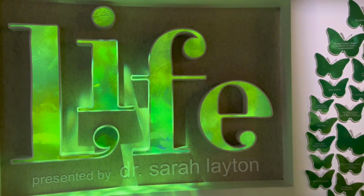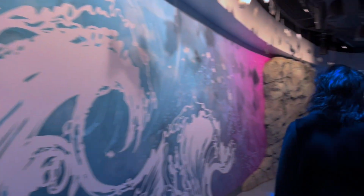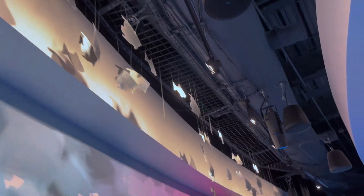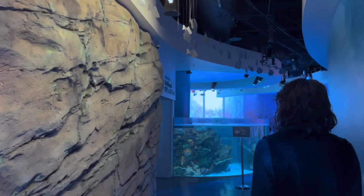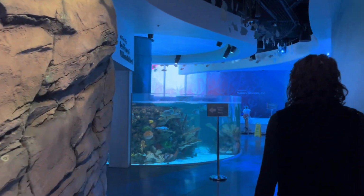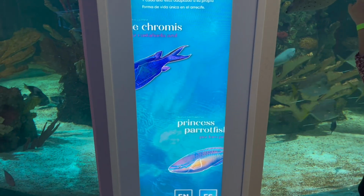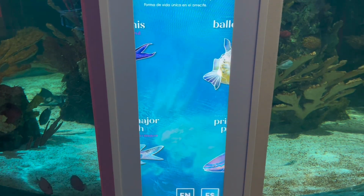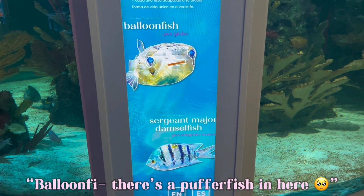Still on the first floor, we're gonna head on over to the ocean exhibit. This is a newer exhibit with a few aquariums. We're gonna follow the shiny schooling fish down to the real schooling shiny fish. And this pretty rock work and blue lighting makes you feel like you're going underwater, and there's a big circular tank with another touch screen. I'm glad it was there because I had no idea there was a pufferfish. Baloo, there's a pufferfish in here.